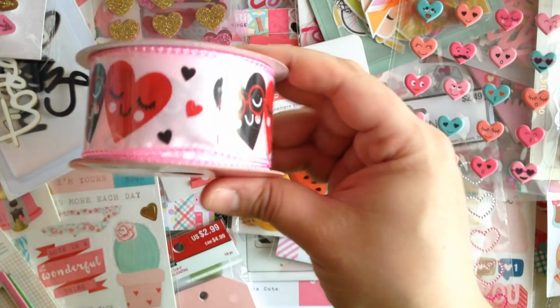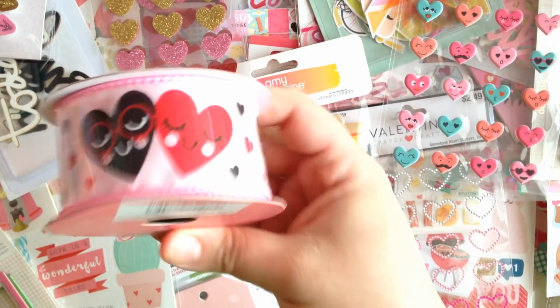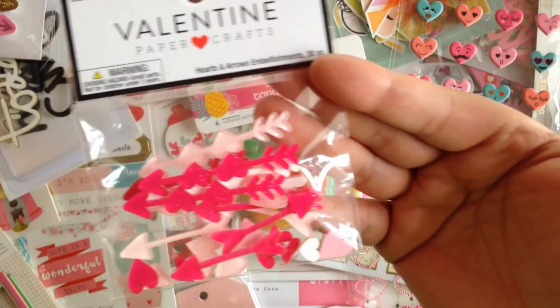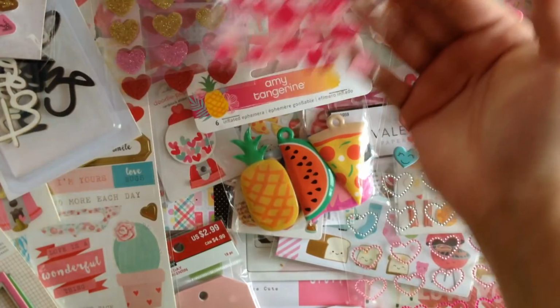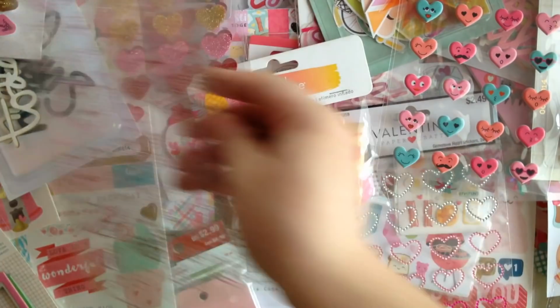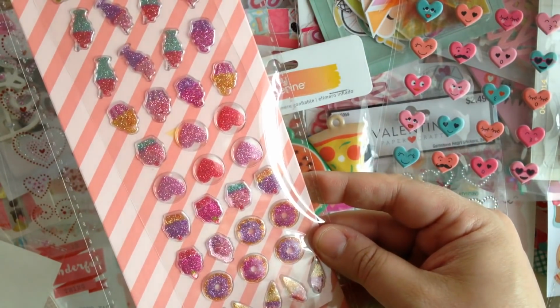We got some ribbon. Look at this ribbon, you guys. So cute. We got some hearts and arrow embellishments. Little acrylic hearts and arrows. Some more little stickers, like clear stickers. We got some cupcake stickers.